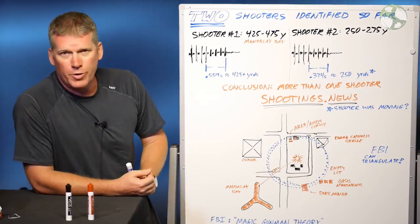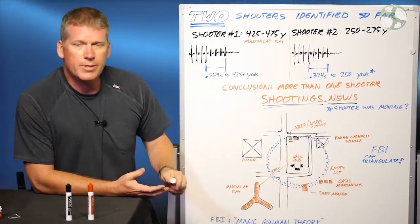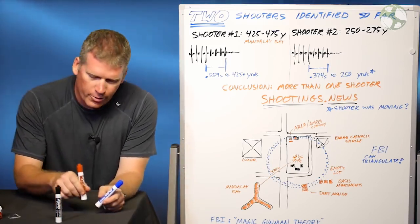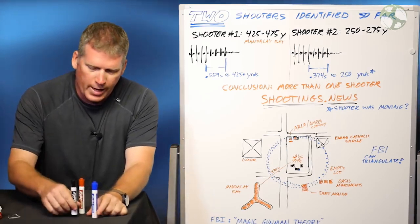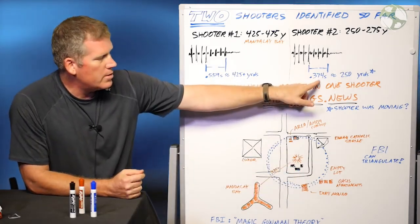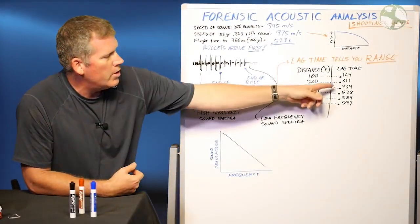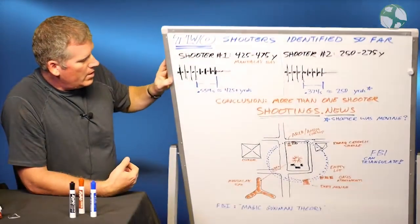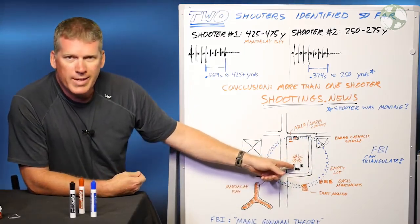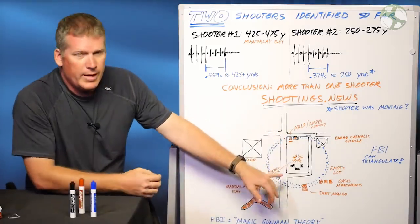Now, even better, the FBI can actually pinpoint the location of the second shooter using the following method. FBI can triangulate, and here's how they can do that. All they got to do is go out and find the location of every video that was recorded, map them on here, and then use the acoustic analysis, get the lag times, compare that to this chart to get the distances of the shooter, draw circles at that radius. On the map here, you draw multiple circles around each video that was taken, and then wherever those circles intersect like this, that's where your shooter is.